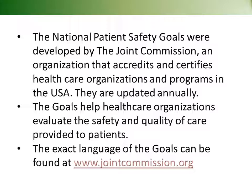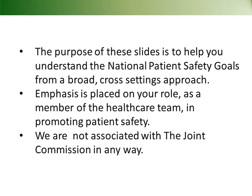The goals can be found in their entirety at www.jointcommission.org. The purpose of these slides is to help you understand the National Patient Safety Goals from a broad, cross-settings approach. Emphasis is placed on your role as a member of the healthcare team in promoting patient safety. We are not associated with the Joint Commission in any way.